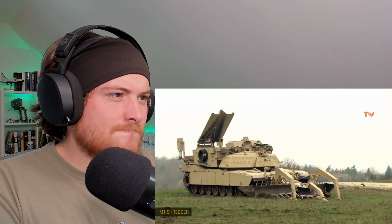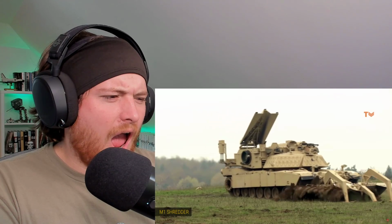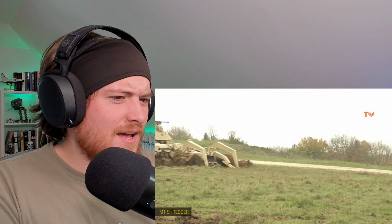M1 tank, the U.S. Marine Corps and Army found a replacement for the M1 Grizzly in this M1 Shredder assault breacher.